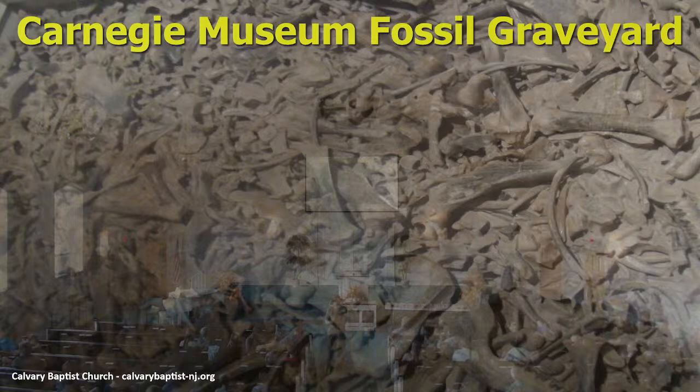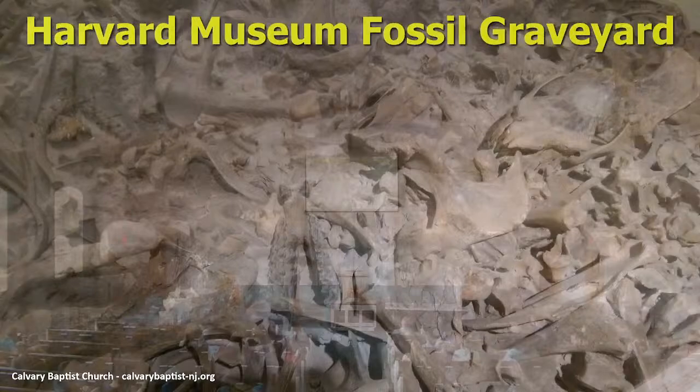Now, this is very, very common. It's so common that major museums show displays of fossil graveyards. Lots of times how we find most of our great dinosaurs, we go to one of these big fossil graveyards. Here is the Carnegie Museum. The Carnegie Museum is over on the other side of Pennsylvania, so it's the Pittsburgh side. Flick the slide. Here we see in the next slide the Harvard Museum.